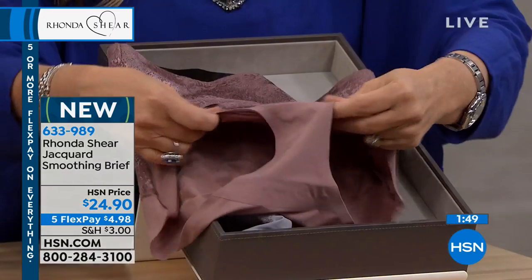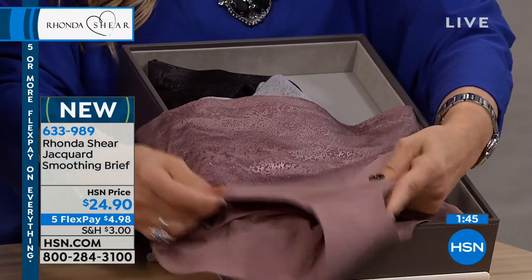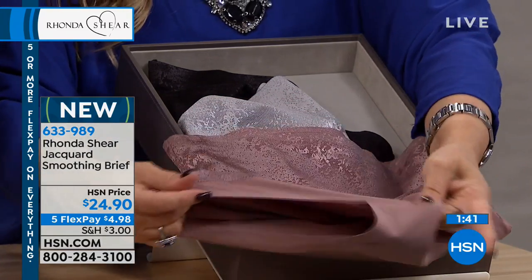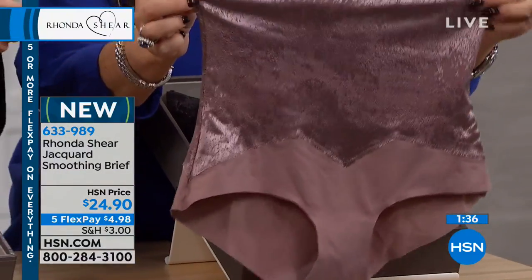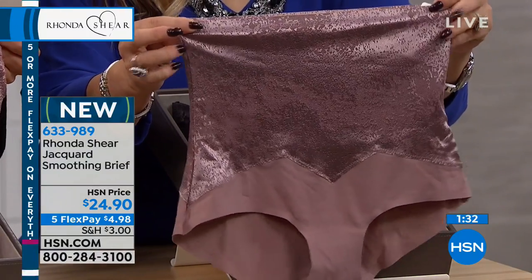I love the mocha. Okay, so I just want you to hold up the bra and come back. I want you to look at the fabric that the panty itself is made out of. It's a microfiber. It is delicious. It is so pretty. This is the shaping part, you can even see it's shaped like a little hourglass here. So it's gonna shape your upper tummy and your lower tummy.